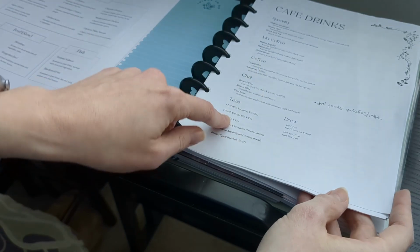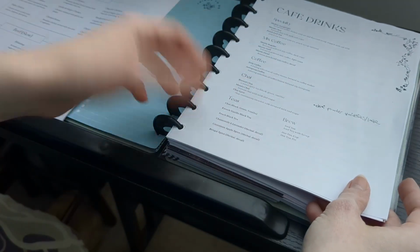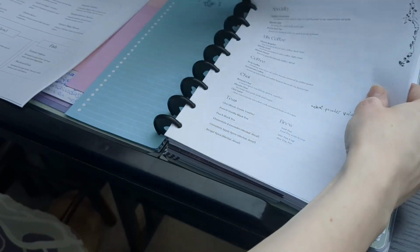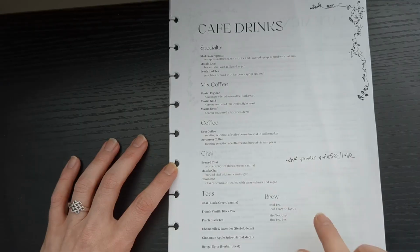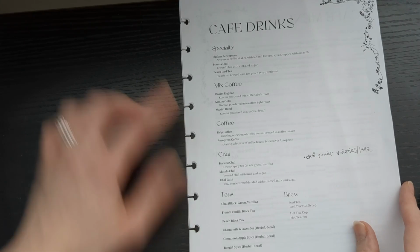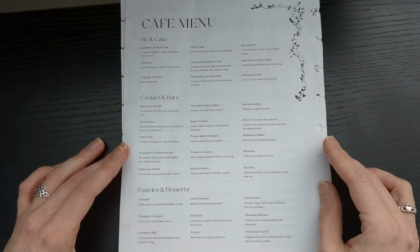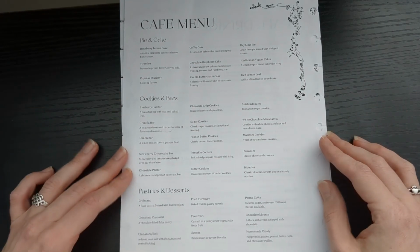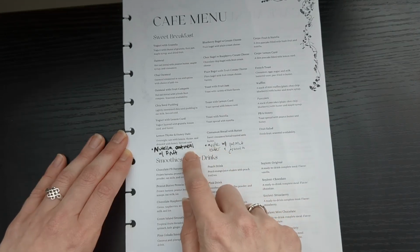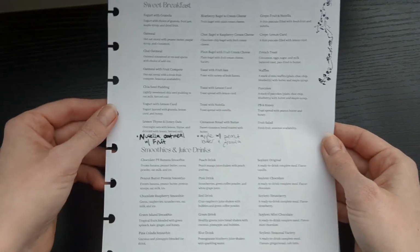So I'd like to go through all of the themed menus that I have created so far so you can sort of see a general overview of what these look like. Now the first thing I have is my home cafe menu, starting with drinks that I can make at home. Next we have a bakery menu. I have written in additional ideas which I will add to the template later when I get a chance to edit them and print them out again.